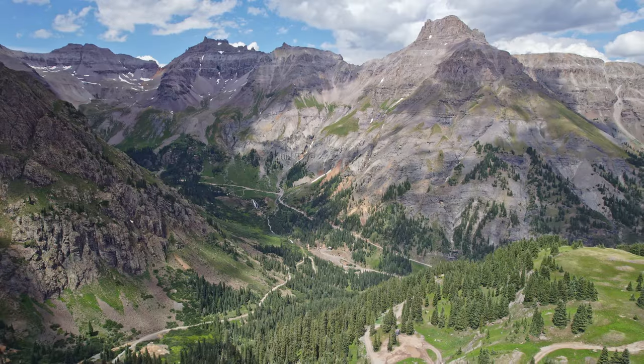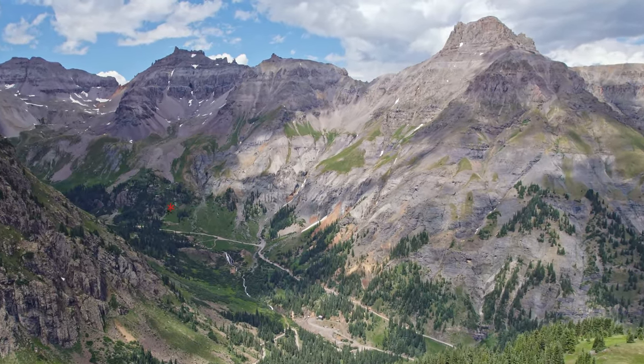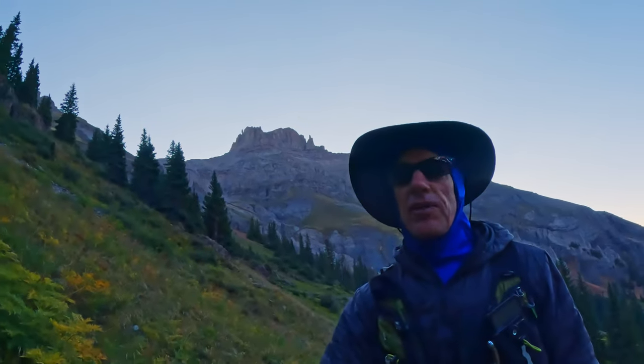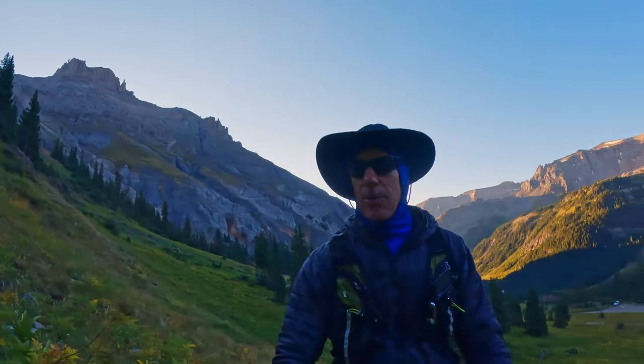Hey, good morning. We are here at the base of Potosi and Tea Kettle Mountain. Potosi is going to be our objective today. That's going to be there right over my right shoulder. And it is looking beautiful. It is going to be a scree fest battle, characteristic of most of the San Juans.